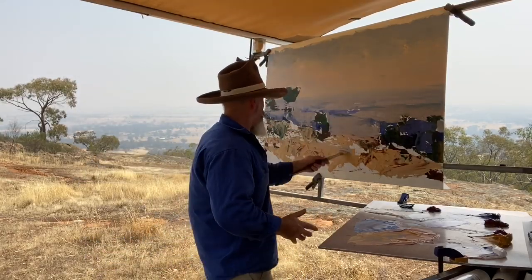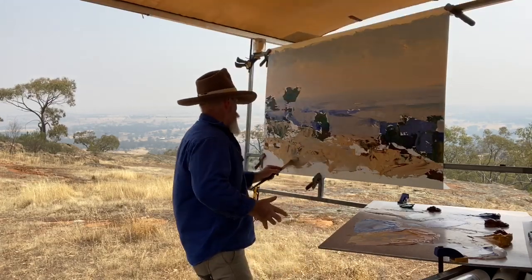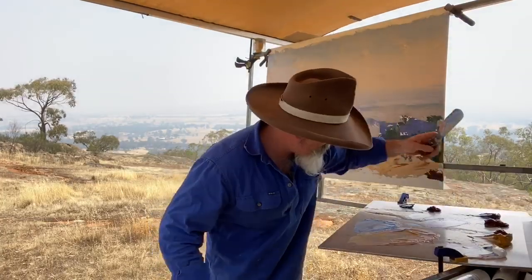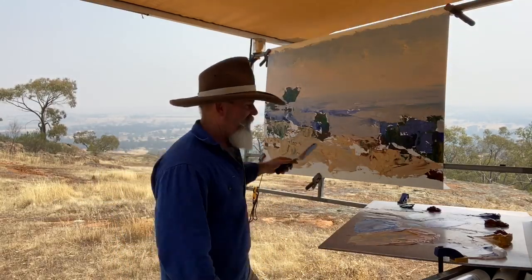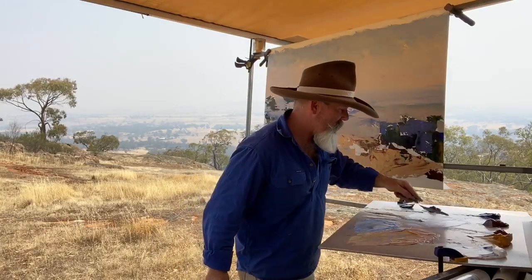We're getting there. Thrash some of this grass around, shall we? Well, we've got the brush in our hand. Just put a bit in, actually. Let's just get something better than that. Alright, a bit of that granite rock. We'll use some brown with those blues and greens.